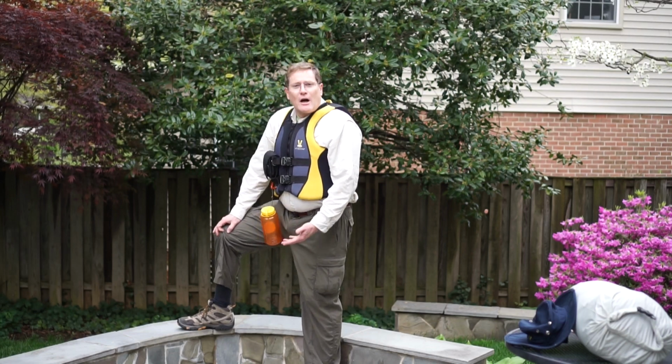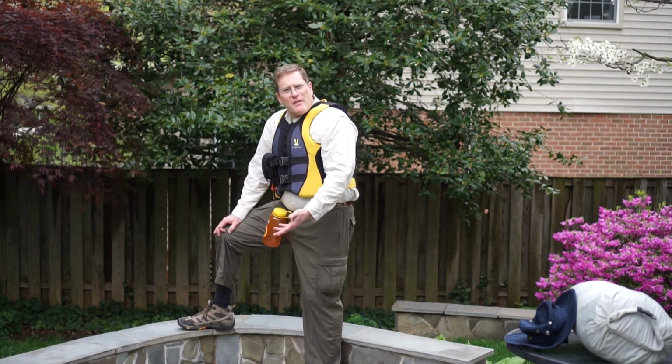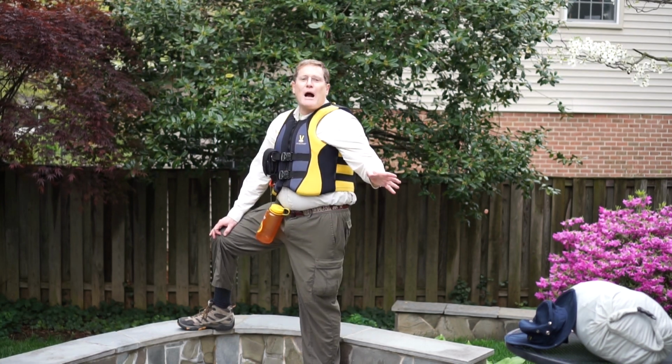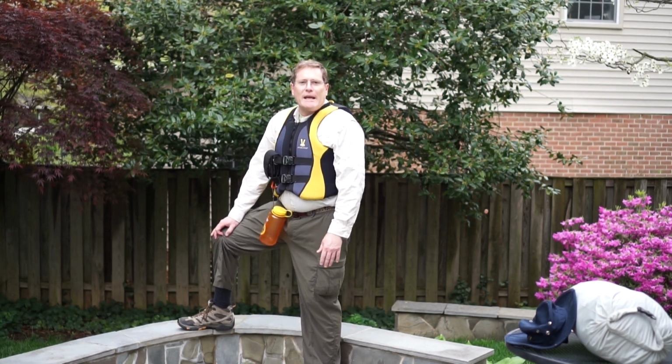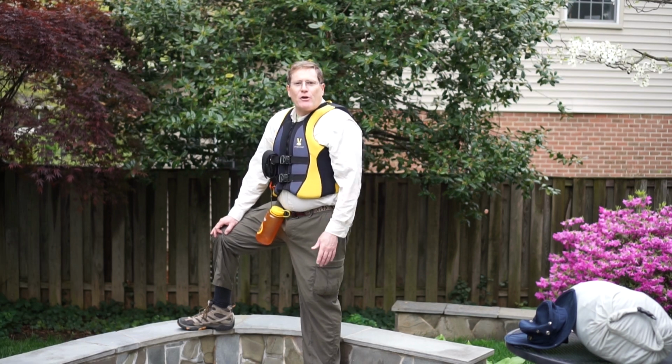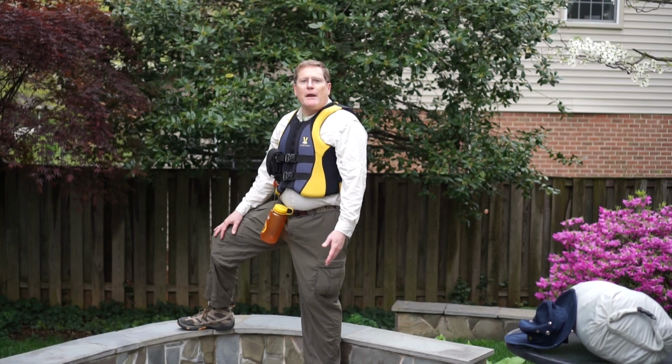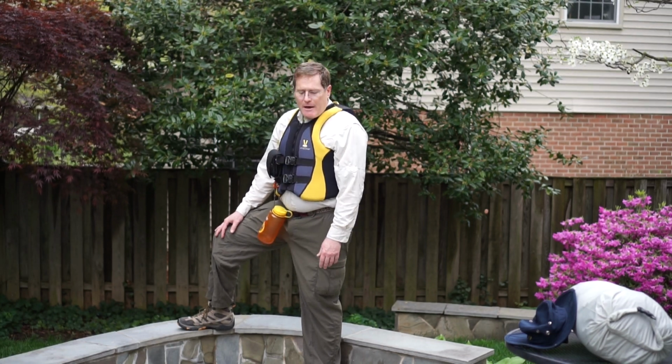I have wool socks on, and those can be synthetic, and those will be the same socks I wear every single day. I'll have dry gear that I'll use when I get into camp, and that'll be the stuff that I'll use in and around the campground. But every morning, this is what I'm going to put on, and this is what I'm going to canoe in every day.